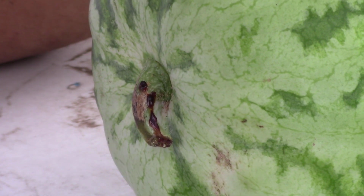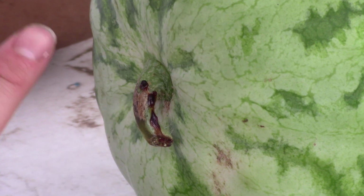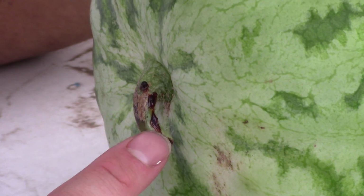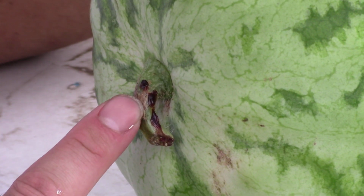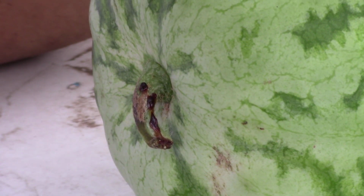That is always the first thing I look for, because if that's there, you've got a pretty good shot of having a nice sweet watermelon. So look for the black residue coming from the stem. That is just sugar. That's not anything bad. That is so much sugar inside that watermelon that's dripping out of the stem.